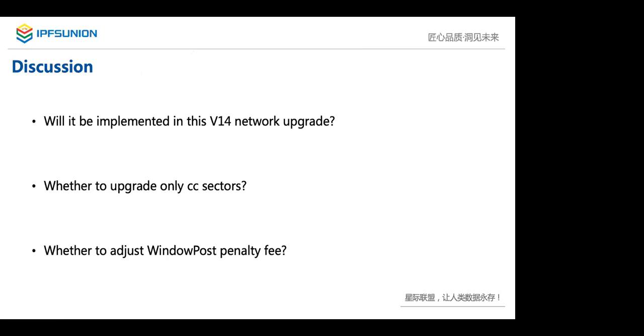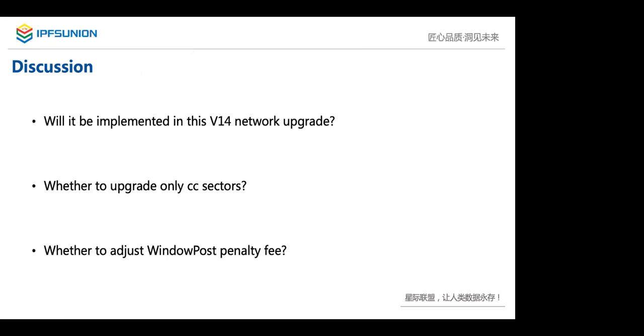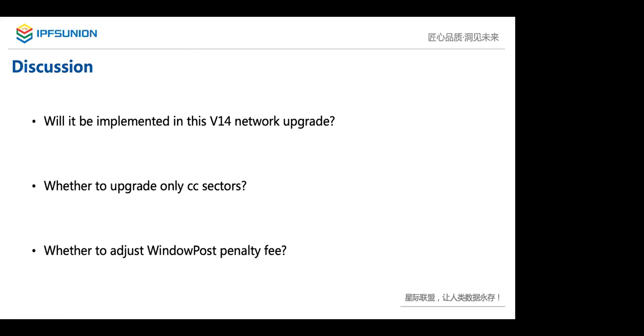Stephen has a hand. Do feel free to jump in. Yeah, go ahead, Stephen. I wanted to also note that at the moment, if a sector is faulty and it terminates because it would otherwise terminate, you don't pay the termination fee. If it terminates because it's terminating early, you pay the termination fee. In this case, this significantly increases that window.